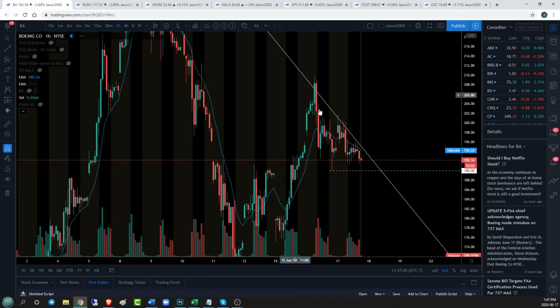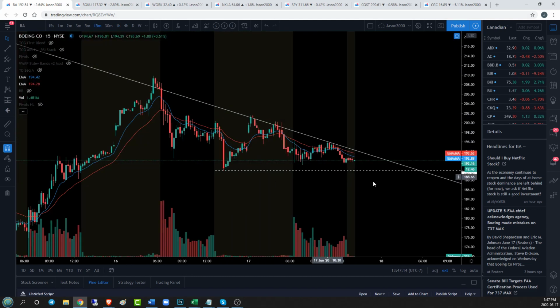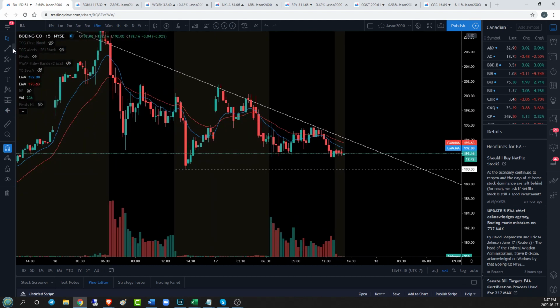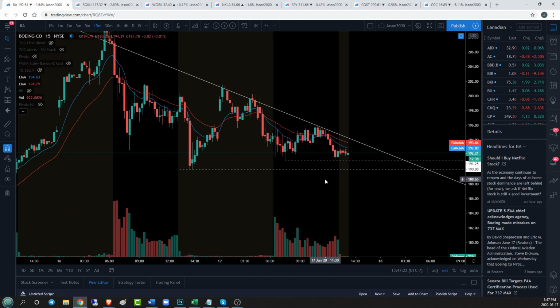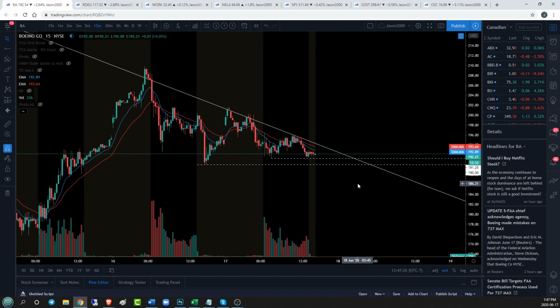If I go to the hourly time frame, we can see that we're getting higher lows. So we don't have that perfect wedge, but what we do have is a nice resistance line, and we have a couple of key levels that are being set up for us by the bulls, defending these higher lows with that 190 key level holding so far. So tomorrow, what I would be looking for would be a bull break outside of this pattern.